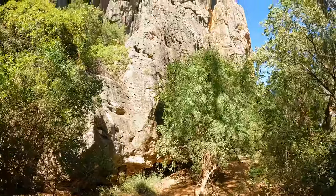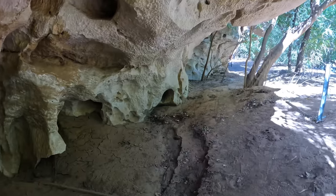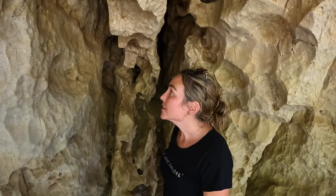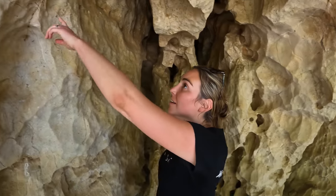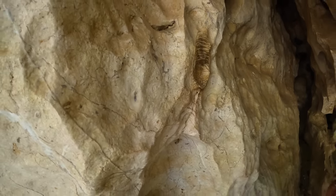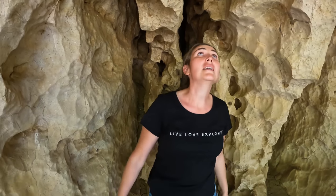The landscape around here is astonishing. It's hard to believe all of this was once underwater. As you walk closer to the cliffs, you can see the remnants of the old reef. So I'm checking out to see if there's any fossils. And I just found one in this ancient reef. So this reef is about 360 million years old, so I can't even comprehend that. It's amazing.